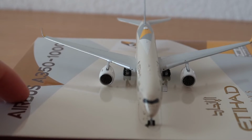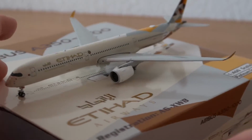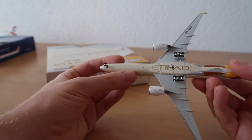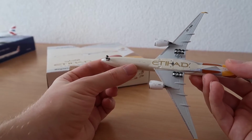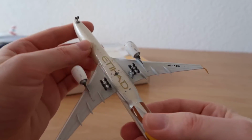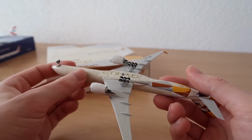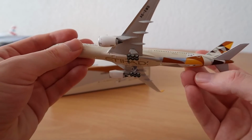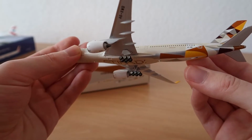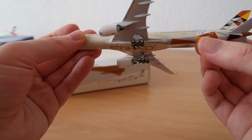Here we have the engines. They look good as well. And let's check out the bottom. The bottom is also a bit more special, with the winglets, Etihad, and some antennas as well. Then we have the writing here, A6-XWB, which we'll probably never see in real life, just to let you know. And we have something cool. I'm not sure if the British Airways has this too. Oh, it has to, I just checked. It has another thing here, which I'm really not sure what it is for. And a lot of antennas.